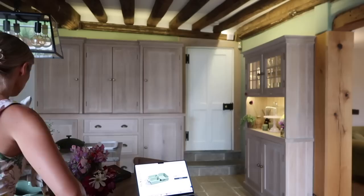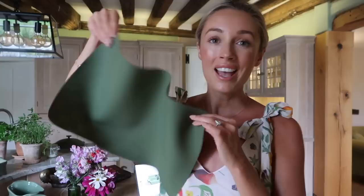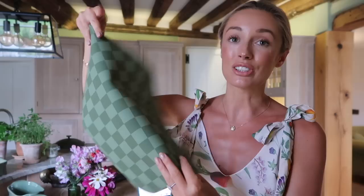And then it also comes with this reusable oven mat, which is so helpful. I put this underneath when I'm doing cakes, when I'm doing tarts, things like that, quiches, things like this are really useful. And the fact that it's reusable means you don't need to use loads of baking paper.